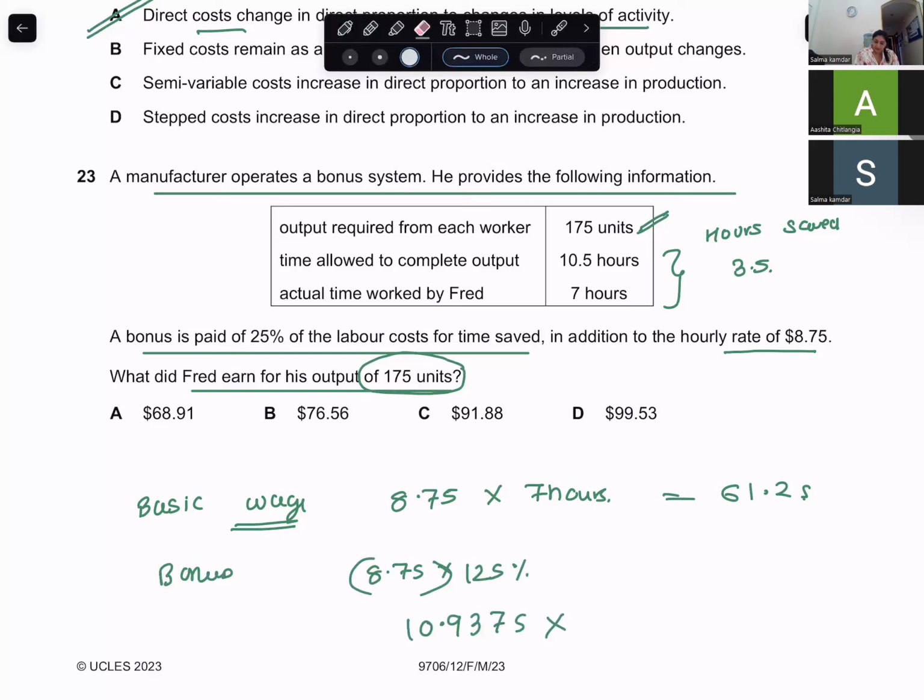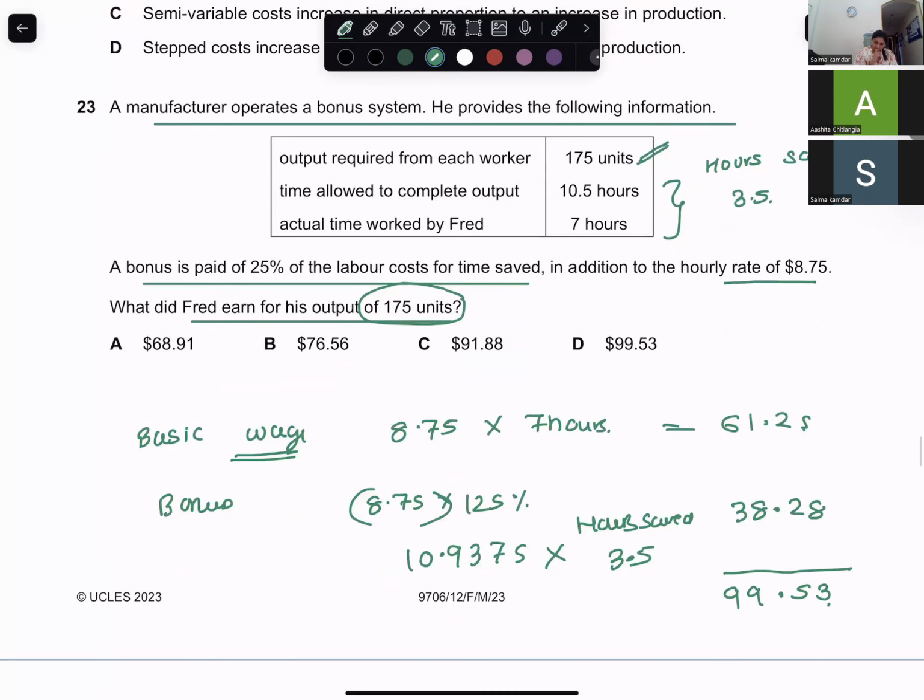Into the hours saved. So he saved 3.5 hours. That gives 38.28125, so 38.28. Now add, and we get 99.53. Option D, if they ask you for total wage.